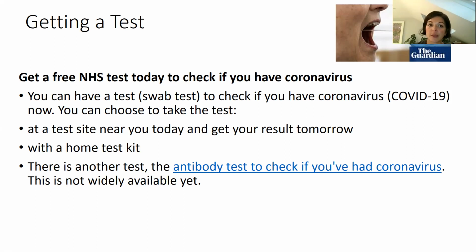Okay, so it's easy to do. So you take the swab test, and you would take it at a test site near you, and then you would get the results tomorrow. Or ideally, they send you the results within 24 hours. Sometimes it can take a bit longer. But when you submit that test, they normally tell you how long it will take to get back.